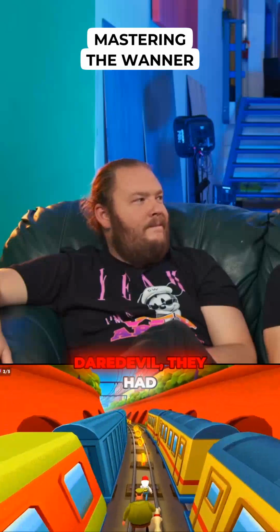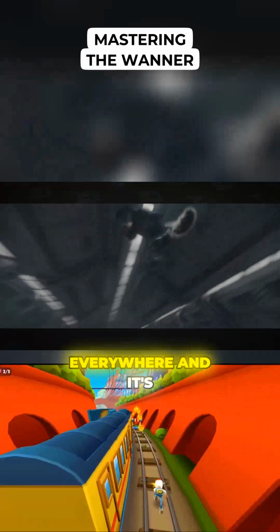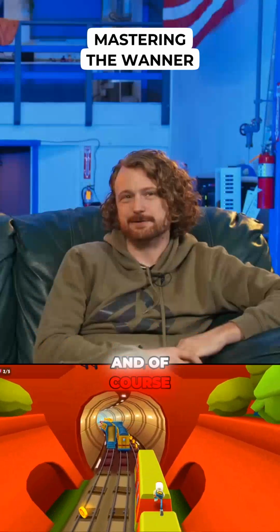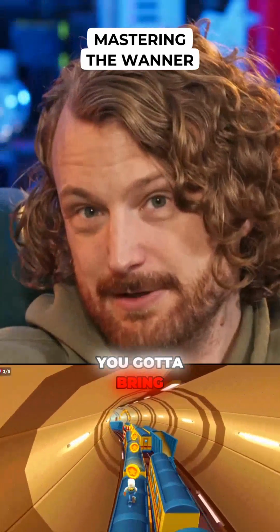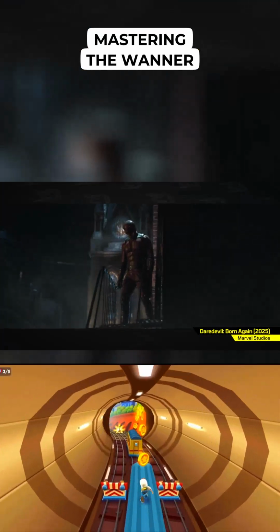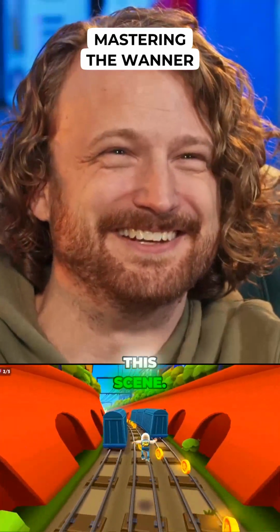If you guys remember the original Daredevil, they had some really long Wanners, which are a little bit different than your classic, like, cameras going everywhere and it's really snappy Wanner, but just like gritty, old boy-esque kind of Wanners. And of course, if you're gonna bring back Daredevil, you gotta bring back the Wanner, right? Also, spoilers, important characters die in this scene.